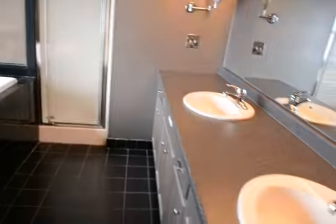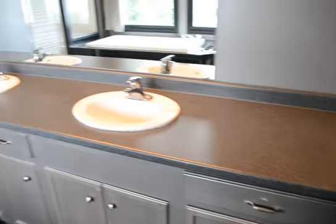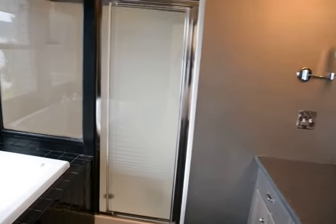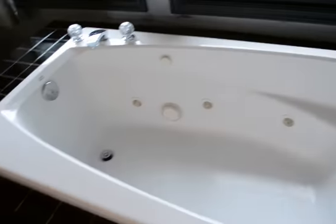Master bathroom. Double vanity, large mirror. Walk-in shower. Big soaking jetted tub. Another bedroom, just with a wicker closet and a skylight.